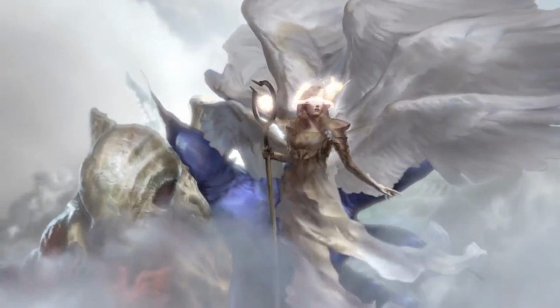It's this large Eldrazi, possibly Ulamog himself, grabbing an angel. The angel has her halo pulled down over her eyes, which we saw a lot of in the original Zendikar. Does this mean angels are confirmed in the Battle for Zendikar? Well, we don't know yet. This could be a flashback, pointing out that the angels had already been destroyed by the Eldrazi.